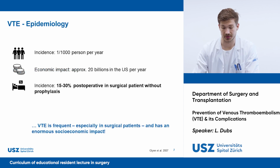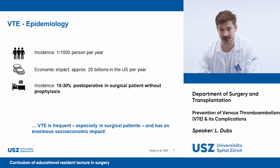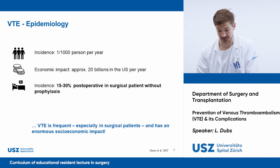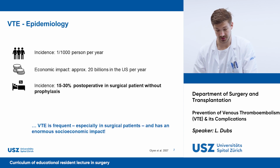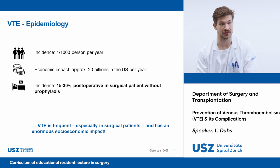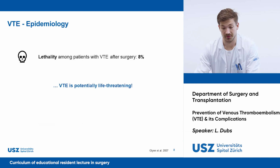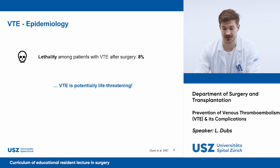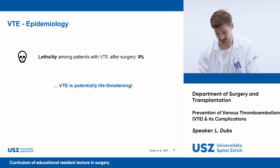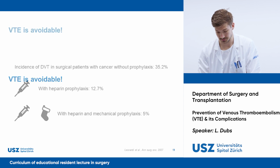Because VTE is frequent. On a population base, it shows an incidence of 1 person per 1,000 per year. This leads to an economic burden in the US of $20 billion. Of note is that VTE occurs in up to every third patient undergoing surgery postoperatively if we do not perform adequate prophylaxis. And VTE is potentially life-threatening. 8% of the surgical patients experiencing a VTE die from it. VTE is the easiest avoidable postoperative complication with potential risk of death.